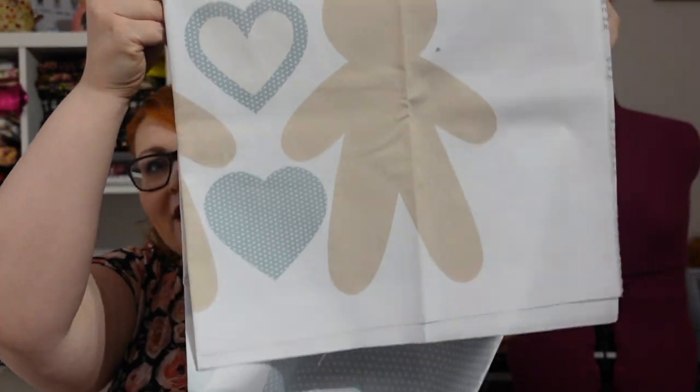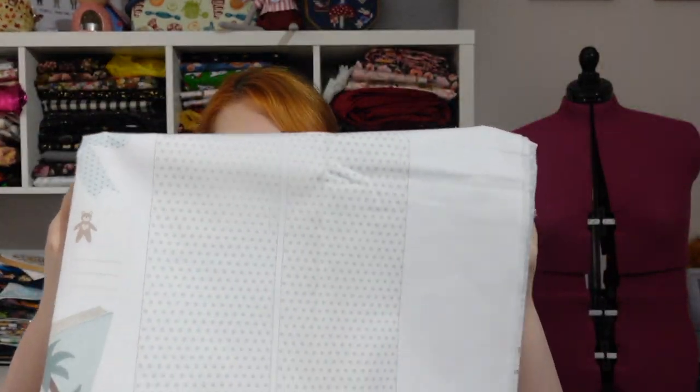Let me just get it opened up. What self-respecting librarian wouldn't want to make a book cushion for their child? So you can see here, little motif, little teddy bear. It's just a beautiful white and blue panel. Let's see, the instructions and everything are on this.